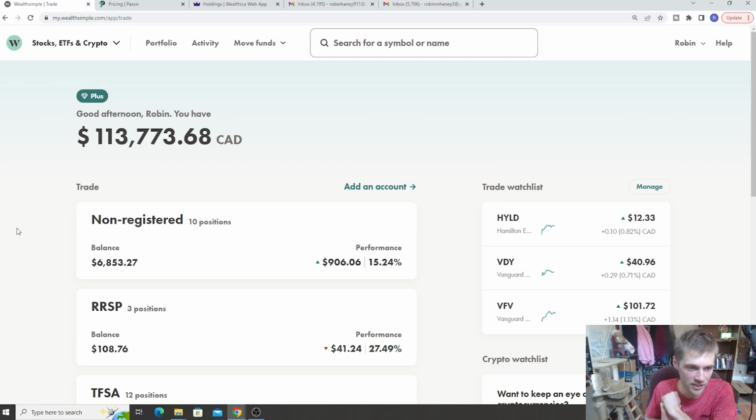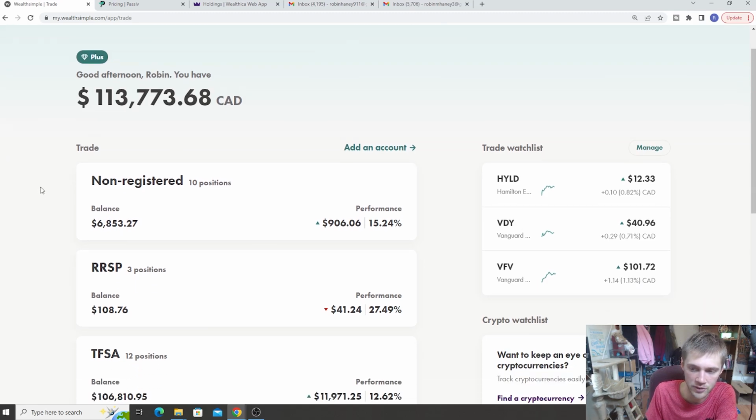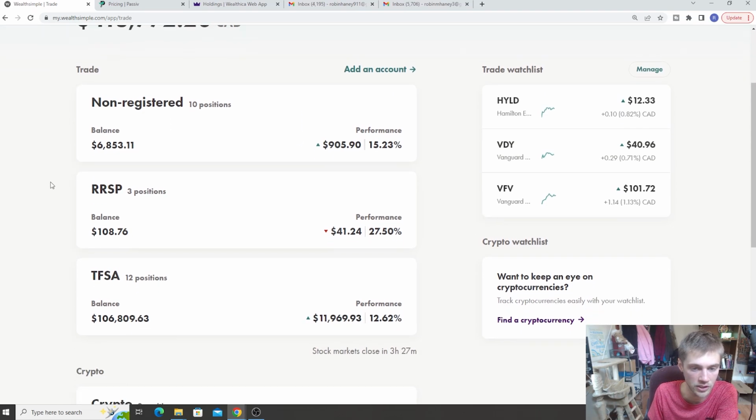We have $113,000 inside my portfolio, just shy of $114,000. Markets have actually been pretty good today. Actually, the past little while, we did see a big dip happen over the past week or two, but the past few days have seen quite a bit of recovery, mostly coming from VFE, the US markets, and the Canadian markets as well. So I'll do a quick little update later on in the video. I'll talk about that a little bit, and I'll give you guys a quick little year-to-date update on those funds. But we did see quite a bit of growth here.